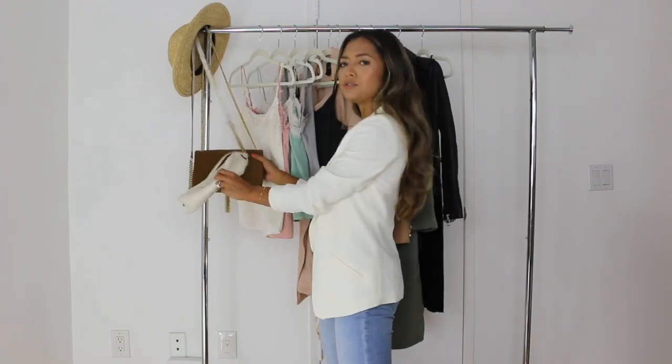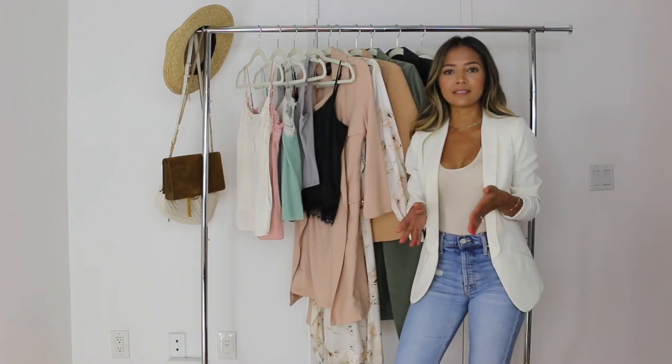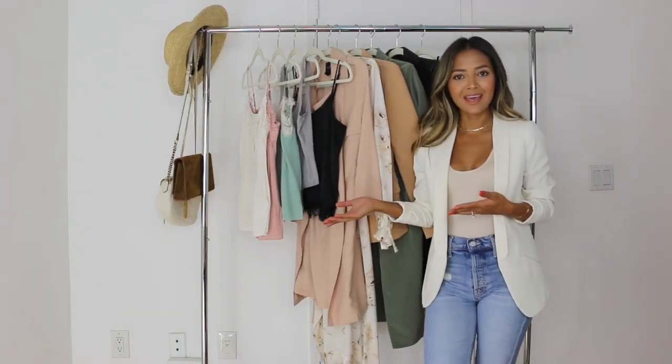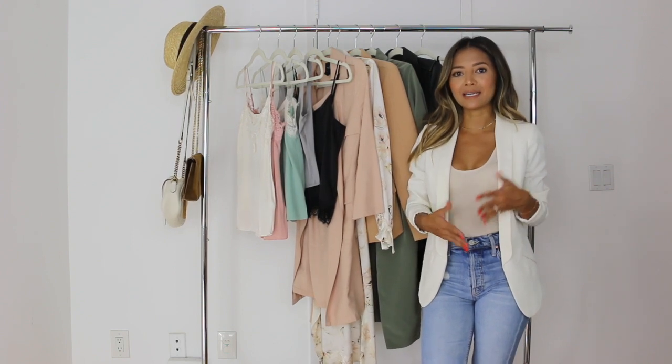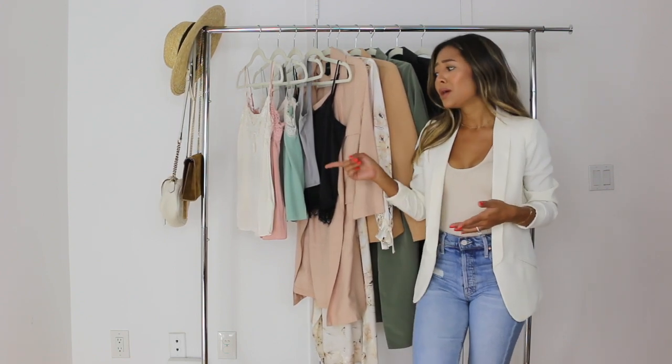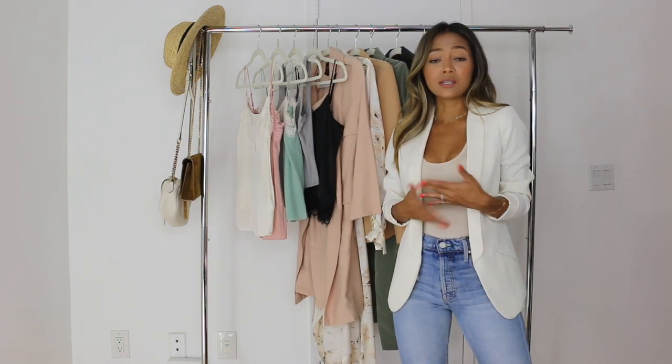Now these are just neutral colored bags. I don't ever buy crazy colored bags, again, just because I like bags like that, where I can spend and splurge on them, but I won't feel bad because I can't ever find ways to use them. Those two bags I use so many times, and they just go with everything.